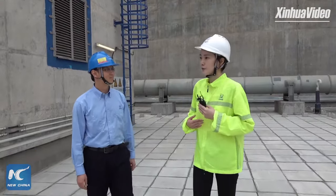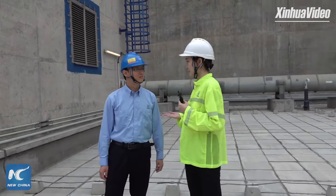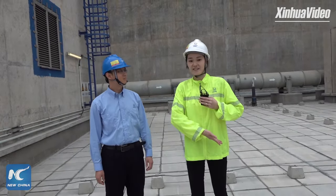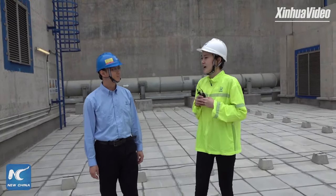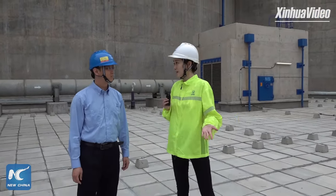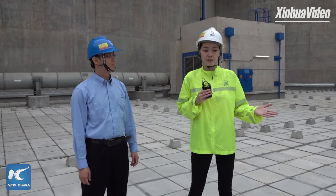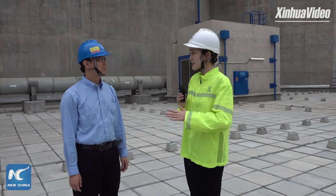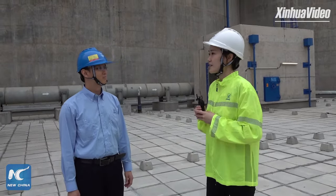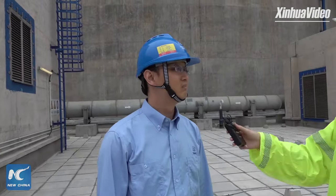Okay, Mr. Li, we've already visited the turbine building and also the main control room. So now we are arriving at the roof of Unit 6. I want to ask some questions about our Hualong One reactor. First is about safety. We know safety is always a big concern for each nuclear power plant. So how does our Hualong One ensure safety?